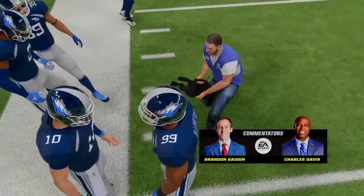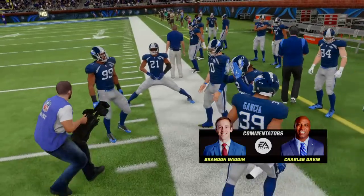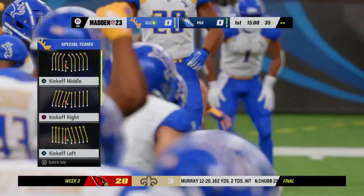Along with Charles Davis, I'm Brandon Gaudin. And Charles, we look at this Portland team entering play. They've been buoyed by getting 2 home games right at the start, and they come off a good victory in week 1. And last week they put together a 3-touchdown.